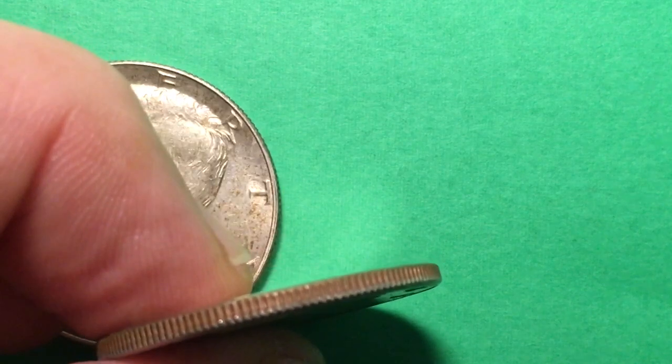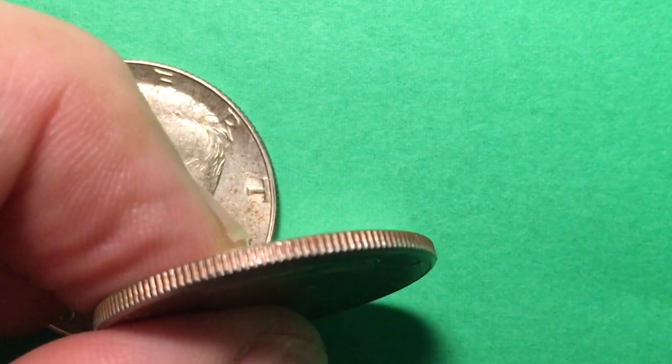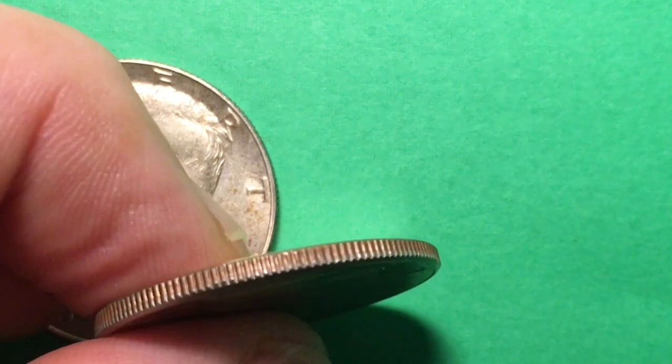Now, if you look at the 1996, you can very well see the difference. So the top of it and the very bottom of it is kind of silverish, and the whole center is copper.